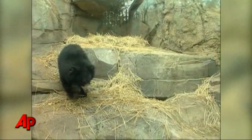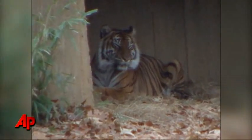"For the case of our bears, some of those are getting a commercial dog food. Bears are omnivores, and that's an appropriate diet for an omnivore." For the more carnivorous residents, there's a special mix for them, too. "It's going to be a little noisy."